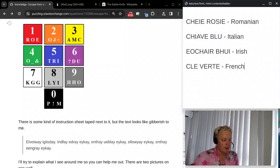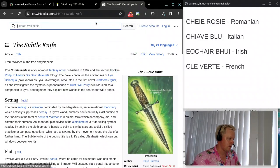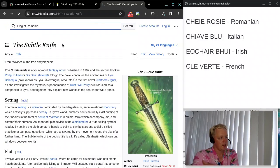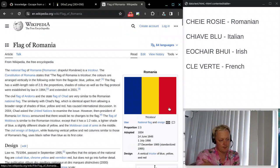And the thing to look at is the flag of the country represented by this. So the Romanian flag, the Italian flag, the Irish flag, and the French flag. Now, what do those flags look like? They are all a sort of vertical tricolors. So the Romanian flag has, and maybe we should just look those up because it's better to see exactly what they look like, right? So the Romanian flag is like this. It's blue, yellow, and red.